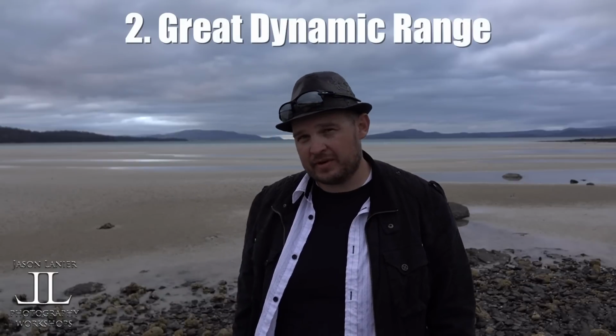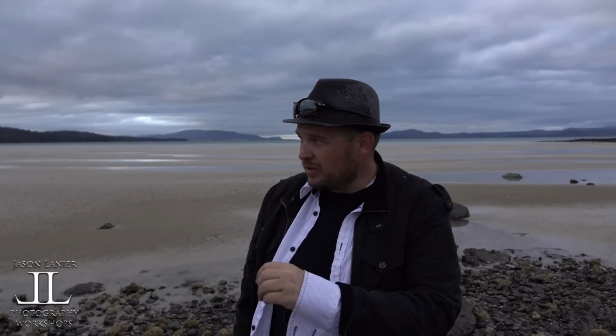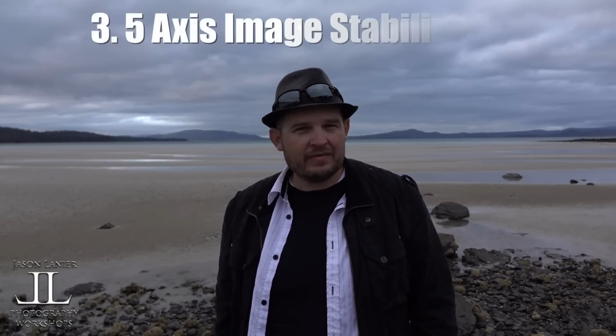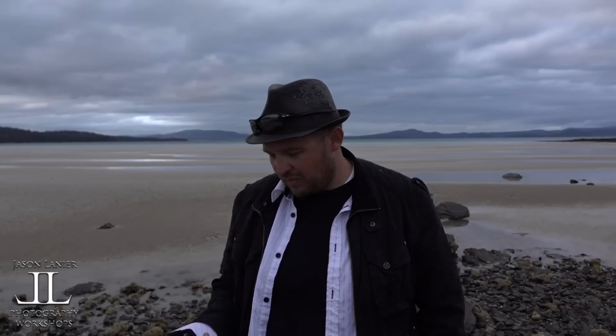Dynamic range, this camera can really pick up the shadows and really can do some amazing things. So when you guys are taking pictures and you want to pull up some of the shadows and drop down some of the highlights, this camera enables you to do that. The dynamic range in this camera is off the charts. The 5-axis image stabilization enables you to really shoot handheld down to 1/6 of a second. Now that's going to vary depending on user, but 1/6 of a second handheld, that's amazing, guys.